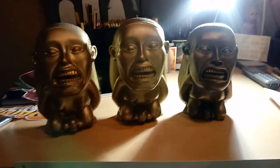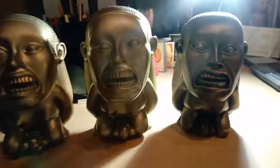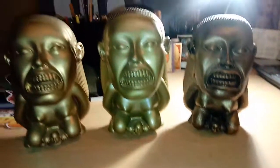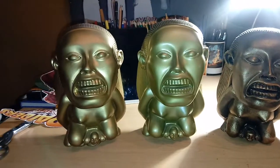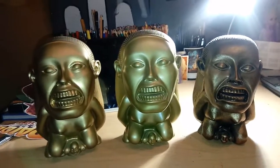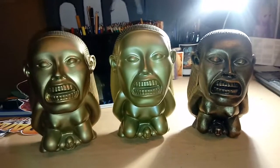But you can see that the one that's made out of resin, the mouth is a little bit turned. It's not quite straight like the other one from the bank. A little bit more light on it so you can see. But that's the difference between those. And hopefully, like I said, I'll look for the paperwork and find out who made the resin one.